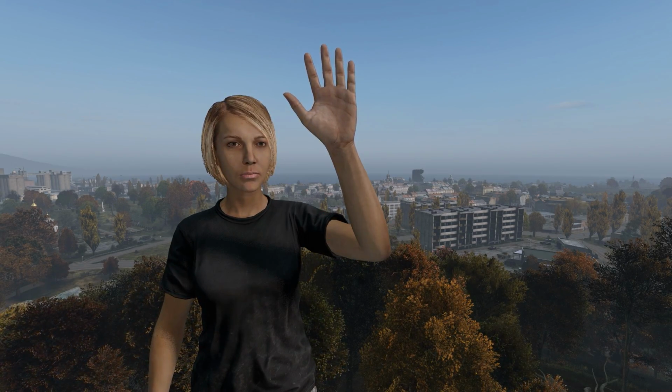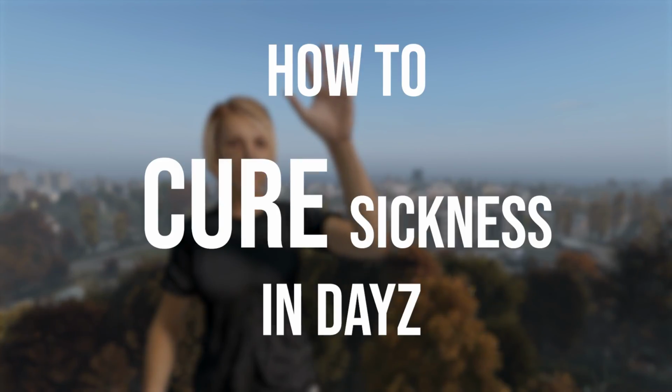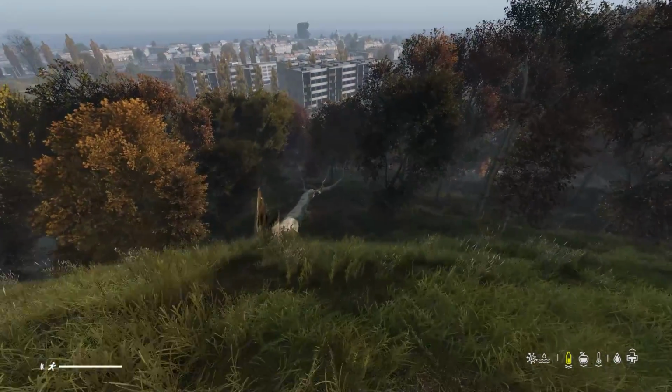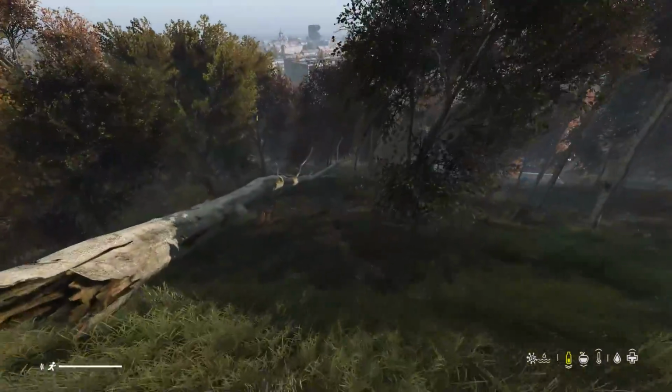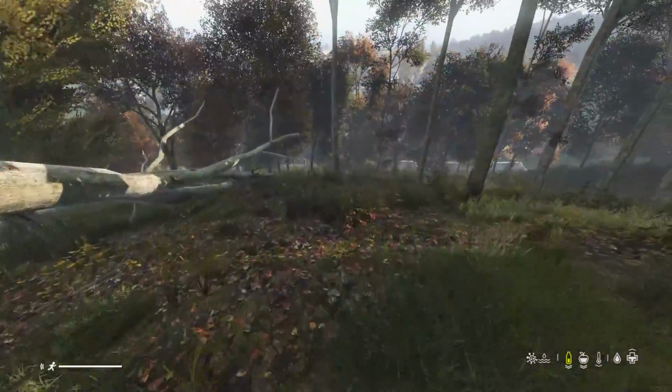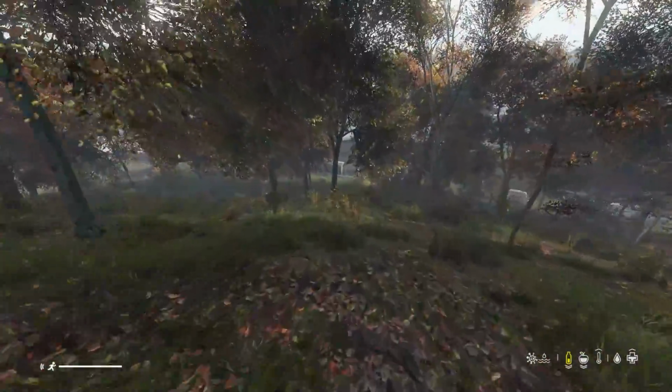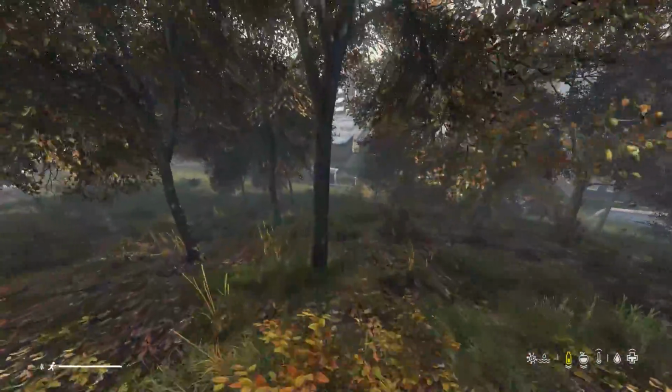Today, I'll go over some tips and tricks to help you cure sickness in DayZ. Catching a cold in DayZ is a pain in the butt. Side effects of a cold are coughing and sneezing. You can also catch a cold from other survivors, but there are multiple ways you can prevent or cure it.